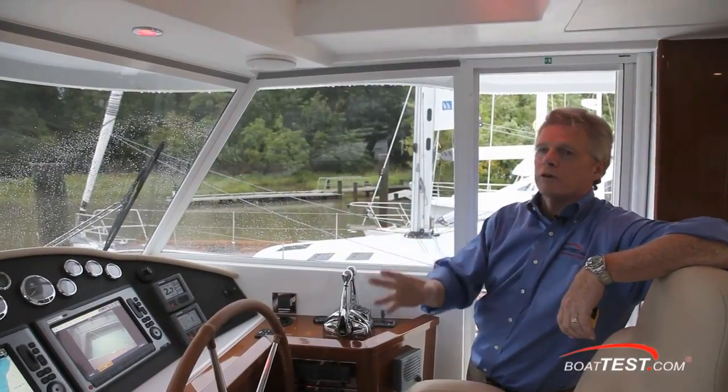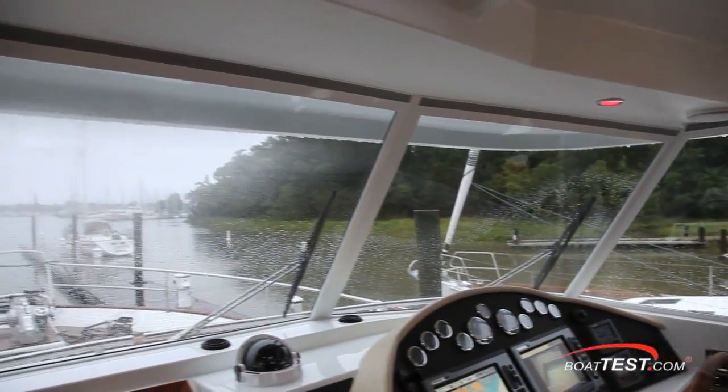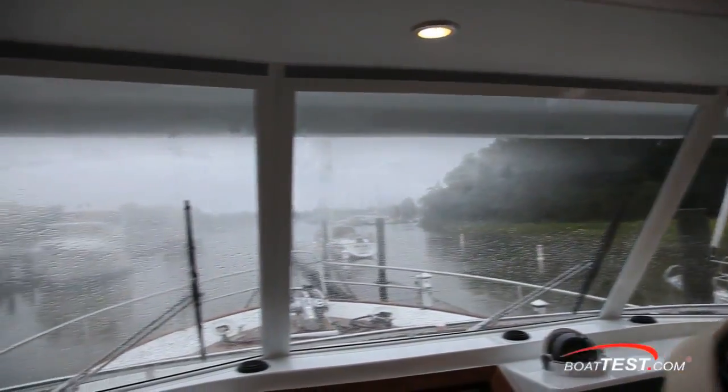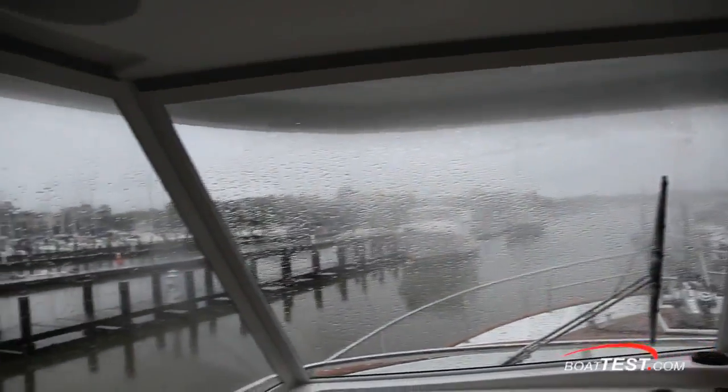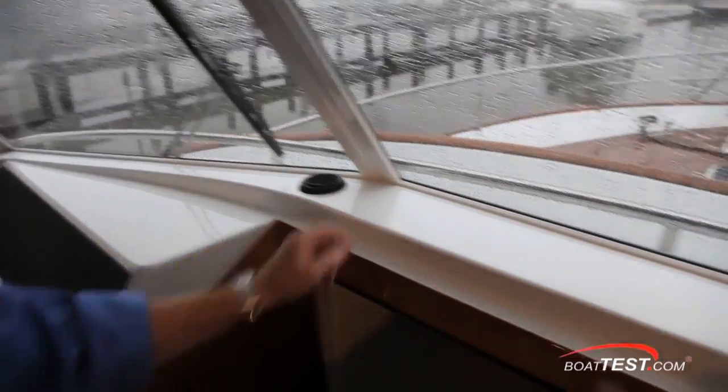Look at these window mullions. They're probably the smallest I've seen in class, but they're obviously very strong because the Swift 52 has an offshore CE rating B class for 16 people. And of course the fact that we have a rainy day brings up the need for the defrosters in front of the windshields.